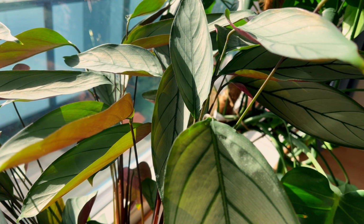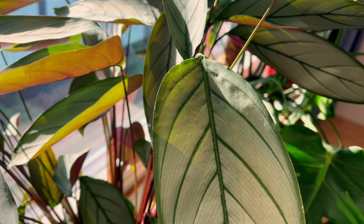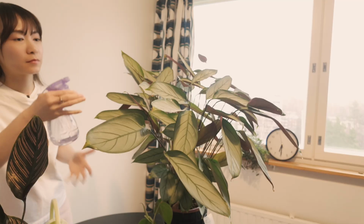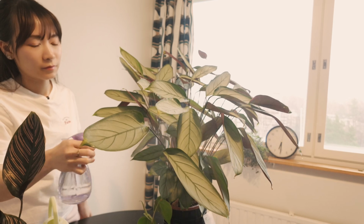I love this plant because I find its movement during the night very interesting. At night, it will fold up the leaves as if it's praying for something. And this plant originates from the Brazilian tropical forest. It loves a lot of humidity. It thrives in indirect sunlight. And regular misting can keep the plant happy and prevent the leaf edges from browning.